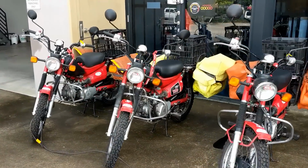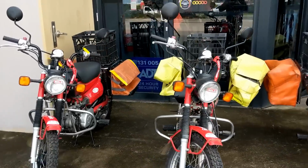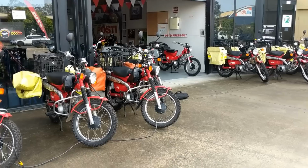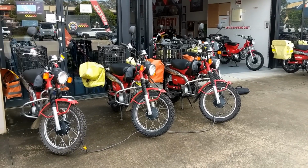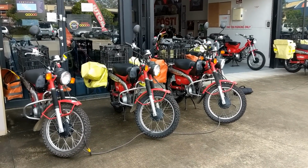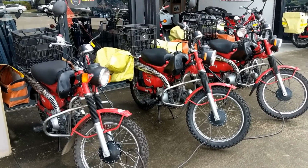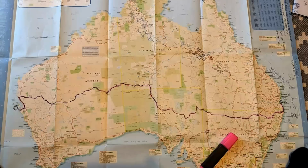So there's going to be nine of us. I'm guiding eight riders across the Australian outback from east to west, so effectively Brisbane to Perth, straight through the heart of the outback. So the dirt road tracks, Stuart Highway, the Uluru, also known as Ayers Rock.